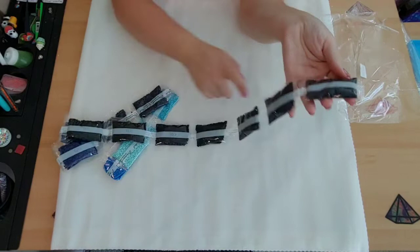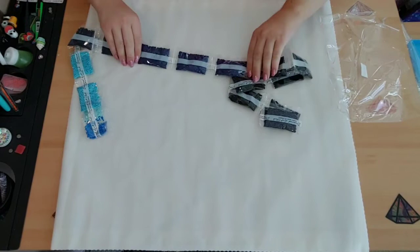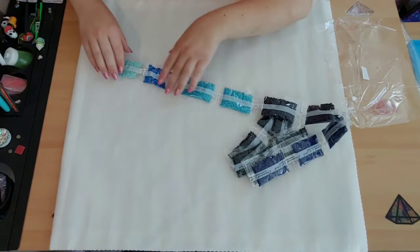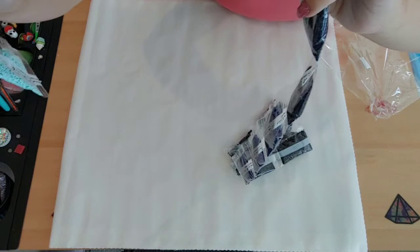5 of 310s, and then we've got, let's see, 3 of 820s, 2 of 823s, and we have, here we go. Okay, so there's those ones.